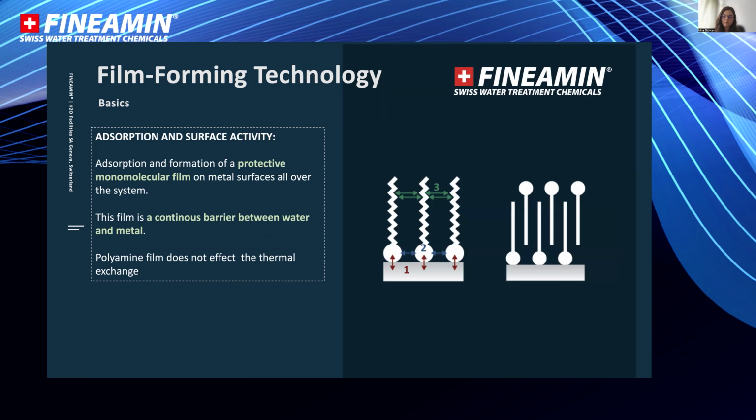As I said, film-forming amines are like surfactant molecules, like a micelle, in other words. So we are talking about the head and the tail. So how the interaction will be taking place is basically through 3 different interactions. The first one is we are having a hydrophilic head that will be adsorbed to the metal surface. This is the adsorption process.